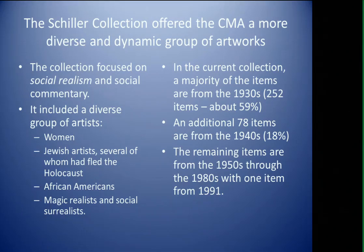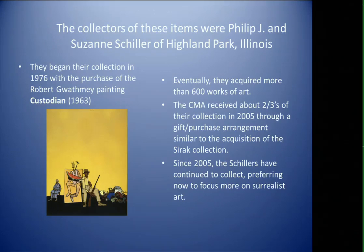The majority of these artworks are from the 1930s, approximately 60% of them are from that era, and another 78 items are from the 1940s. So it's really the bulk of the collection is works from the 1930s and 40s, and the remaining items are from the 50s through the 80s, with one piece from 1991.